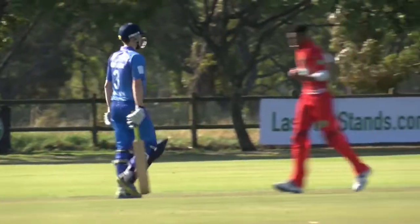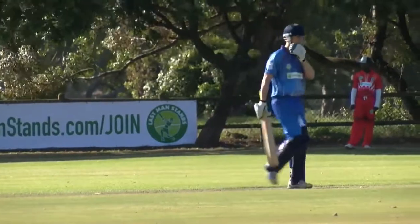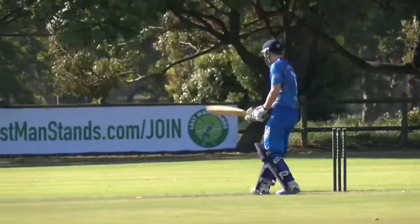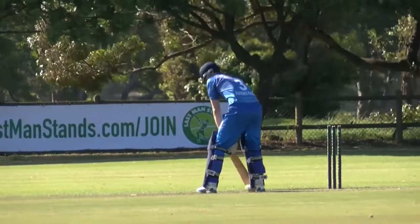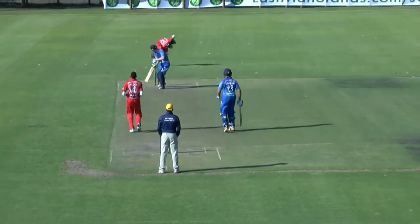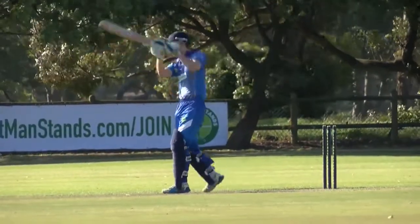Oh, that was a welcome boundary. It was indeed. And now we have got a new bowler back again. So this is the 9th over, and this is number 4, the opening bowler, Natala, off his compulsorily shortened run-up. So whether that affects his rhythm, I don't know. But anyway, that's the rule.